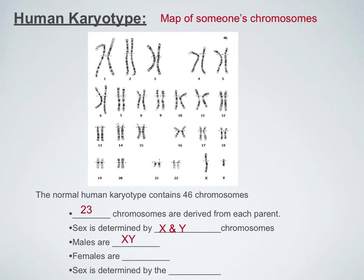What do females have? Nicholas? YX? No. The order is unimportant. Ayla? YY. Nope. Only one more option, really. Matthew? XX. They have 2 X chromosomes.